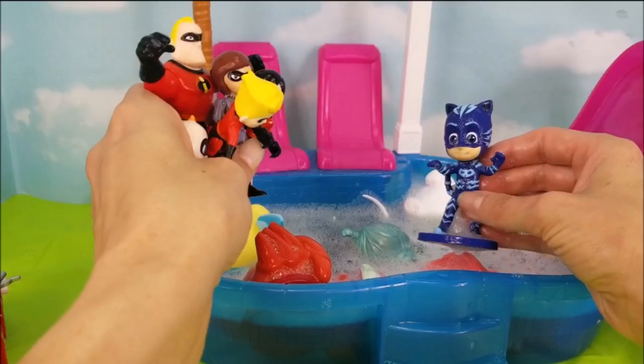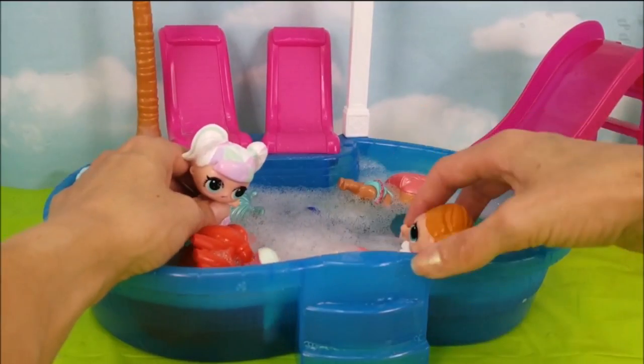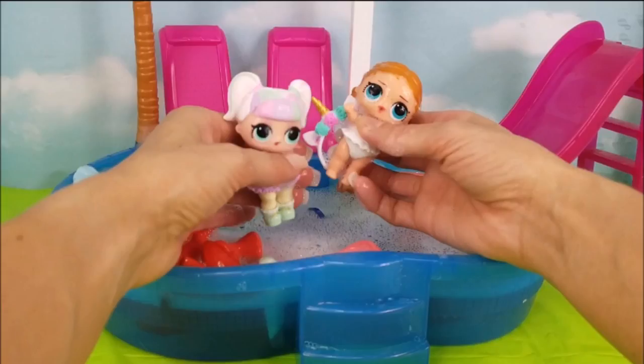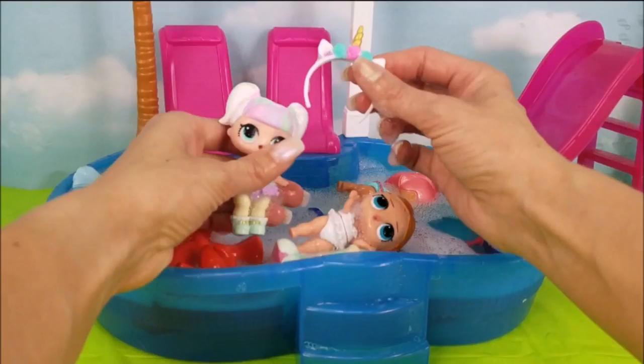Oh my goodness, I lost my crown! It's okay, Unicorn, I'll help find it for you. I saw it down over here when I was swimming. Oh, thank you so much, Vacay Baby.